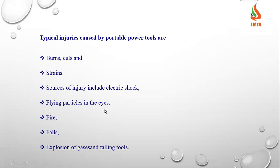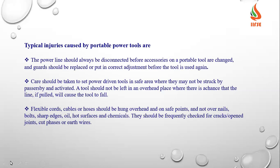Now we'll see what kind of accidents or types of injuries may occur with these portable power tools. Majorly the burns and also cut injuries, strains, then sources of injury including electric shock, then flying particles, then fire, falls on people, an explosion of gas, and falling tools. These are the various types of injuries which may result from portable power tools. Now also, what kind of typical injuries are caused by the portable power tools?